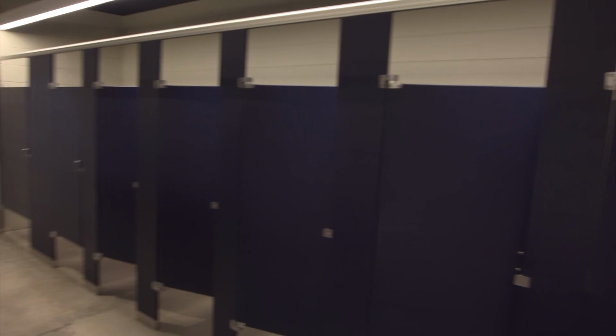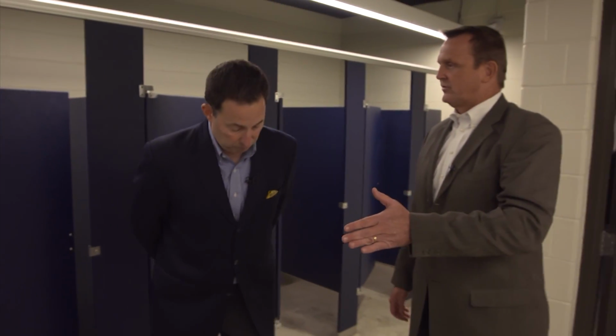If you recall, we were just outside. This is behind the concession stands. So the women's will be behind the concession stands. The men will still be on the concourse area. And we'll take a trip through there as well.